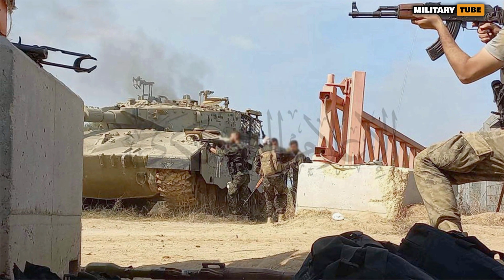So far, 1 Merkava Mark II has been destroyed, but another 3, in unknown condition, have fallen into Hamas hands. It must therefore be assumed that they were destroyed to prevent Israel from recapturing them.